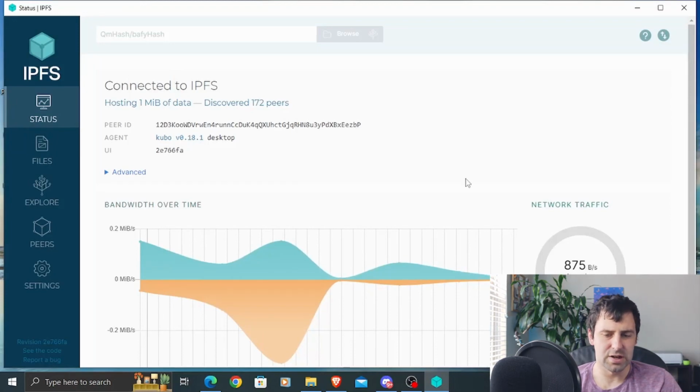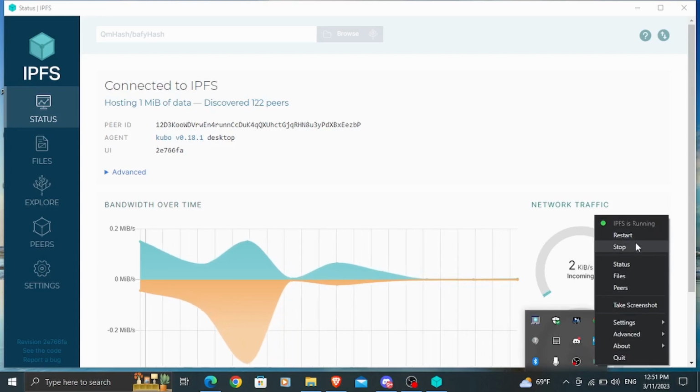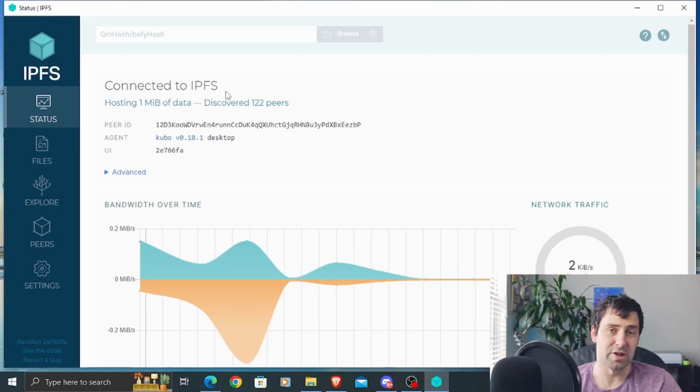If it shows some error that it's not connected, what you can do is click over here, click on IPFS desktop and right click. And over here, you can click reconnect and it will reconnect to IPFS.